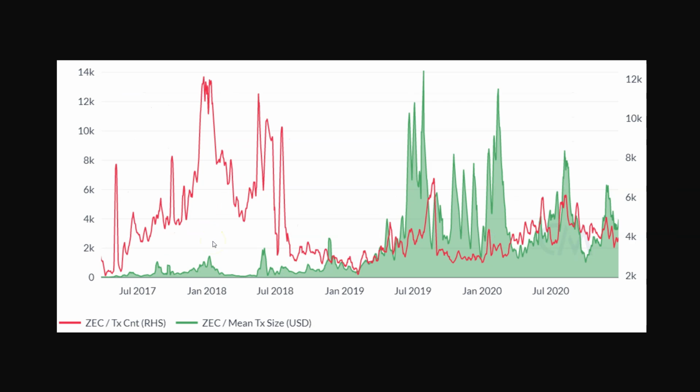Transactions per day and mean transaction sizes. This is both for unshielded addresses, don't have the data on shielded addresses if it can even be obtained. But nonetheless, it's not really exciting. Mean transaction sizes continue to decline. Average transaction counts are just flat. Not anything you want to see if you're bullish. You definitely want to see multi-week, multi-month rises in transactions per day.